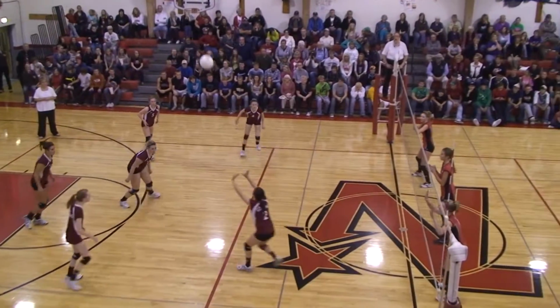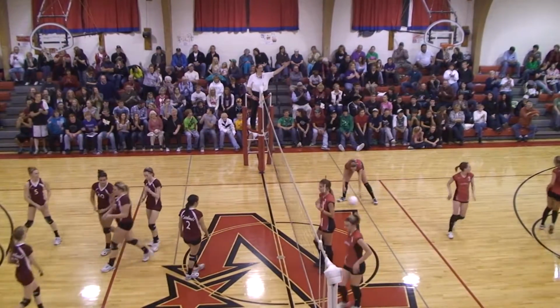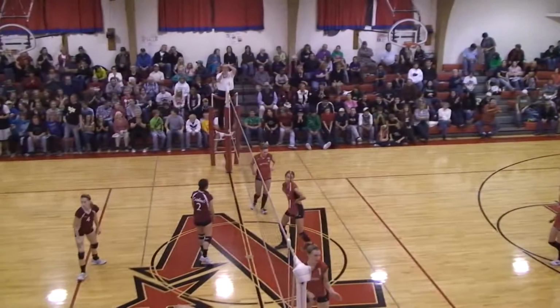So Bearcats will serve again. That's taken by Hart. They'll set up Mackenzie now. She'll spike one into the net. Unforced error, number 25 for the Cardinals. And Langdon wants a timeout.